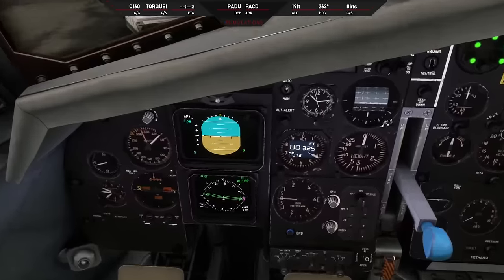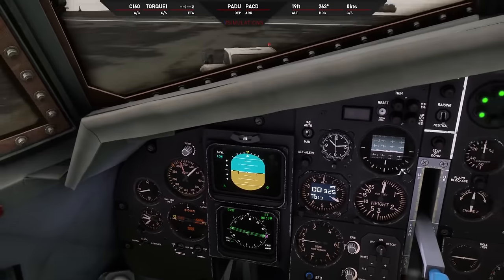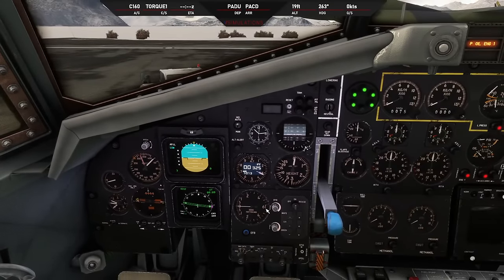Nicest EFIS EHSI, Canadian, I agree. This is the nicest EHSI EFIS I've seen as well. I mean, it is modeled so well.